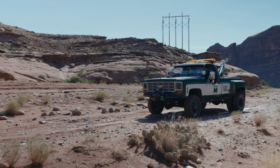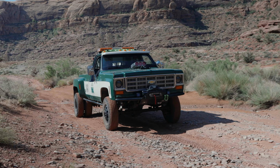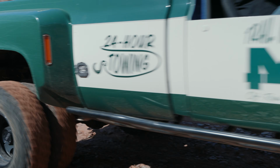My favorite place to wheel is either Moab or Sand Hollow. I love both of them, but Moab, I mean, Moab's home. I was born and raised here, and I just love the area. I love the traction. I love the beauty. I just love everything around here. It's great.